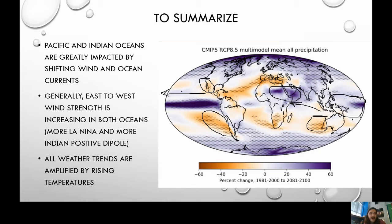The same can be said of flooding events. If you have a lot of warm water shifting towards you because of El Nino or La Nina, and that water is getting really, really hot because of global warming, that's going to bring more flooding, more rainfall, et cetera. So generally speaking, all of this stuff is getting amplified by global warming, and seemingly we're also getting more of the La Ninas and positive Indian dipoles.